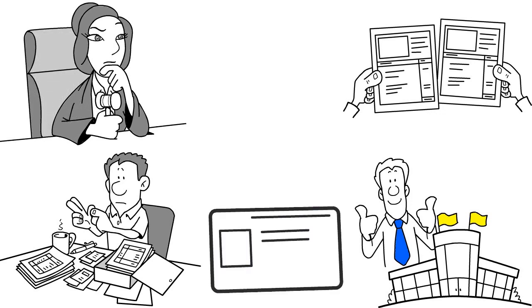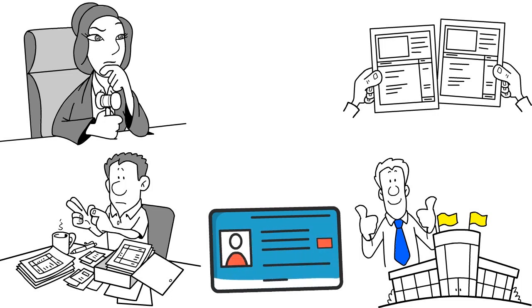Step number 5, you want to get an EIN. EIN stands for Employer Identification Number. So the thing is, after doing everything, after drafting your LLC operating agreement, it's important for you to have an EIN.